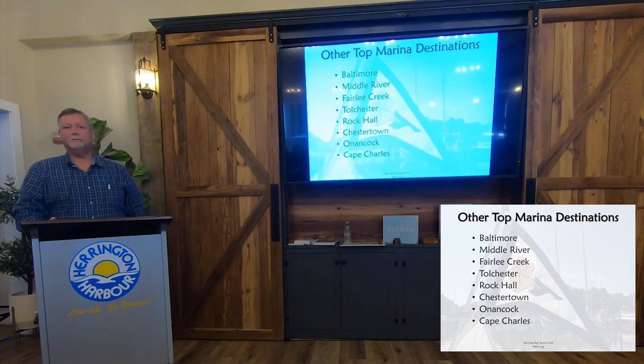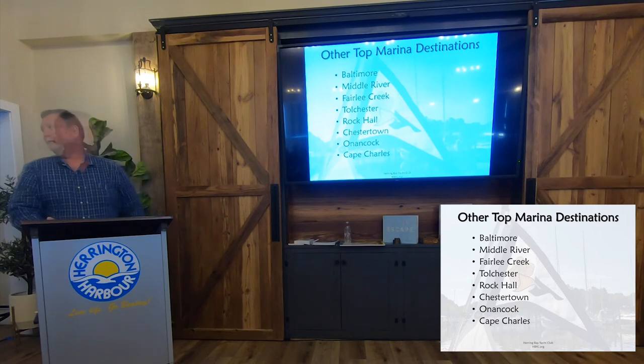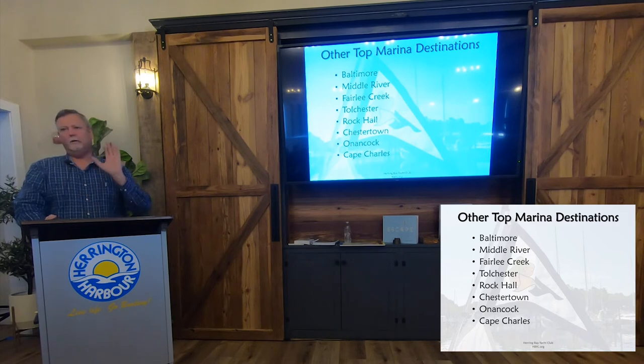Chestertown, we're gonna go there. The club's gonna go this year. It's 45, maybe close to 50 miles long, a very meandering river, super deep, and all new floating docks. And let's see, Onancock, over the years, the town has put a lot of investment into it. It's really cool, a beautiful river coming in, and then a neat little town as well, very Eastern Shore experience, but quite far down the bay, right?